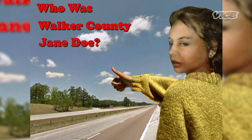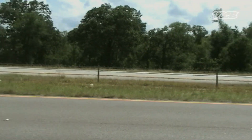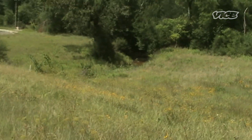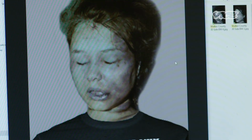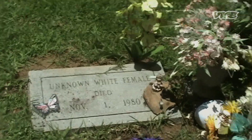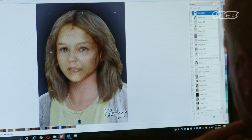Walker County Jane Doe was found on the side of I-45 in Walker County, Texas, near Huntsville. She had been brutally beaten, raped. She had been strangled with a pair of pantyhose. They still have never been able to figure out who Walker County Jane Doe is.